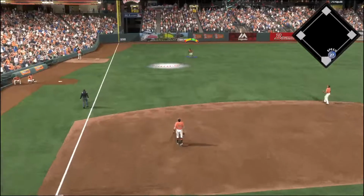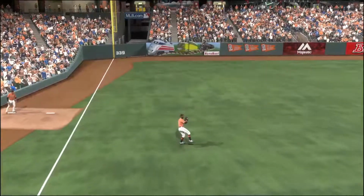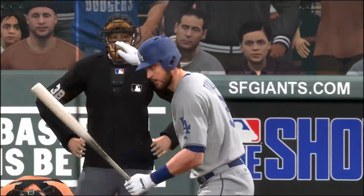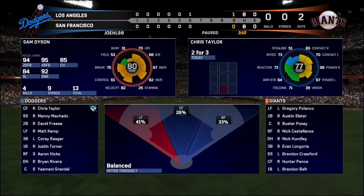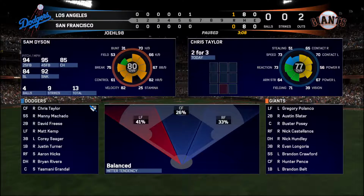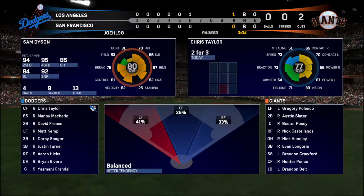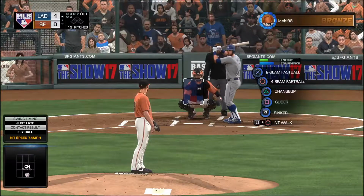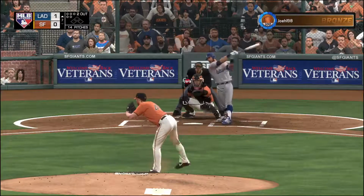Swing and a looper to left. Polanco is going to get there. He's got it, and there are 2 down now. Striding in once again. Number 3, Chris Taylor. First pitch of the at-bat on its way.